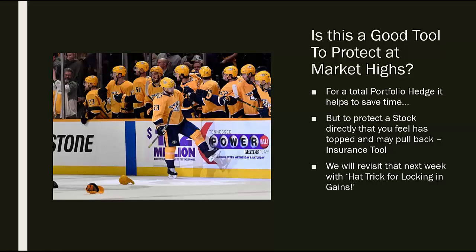Is this a good tool to find put options to protect your stocks that have been going up to new highs and you're worried about a correction? Well, for a total portfolio hedge, this tool helps you save time with that analysis. But to protect shares that you own directly, that you feel have topped and may pull back, there's a better tool we have on PowerOptions called the Insurance tool under the Married Put tab and under the Signature Tools tab as well. We'll revisit the use of that tool next week when we take a look again at our hat trick for locking in gains.